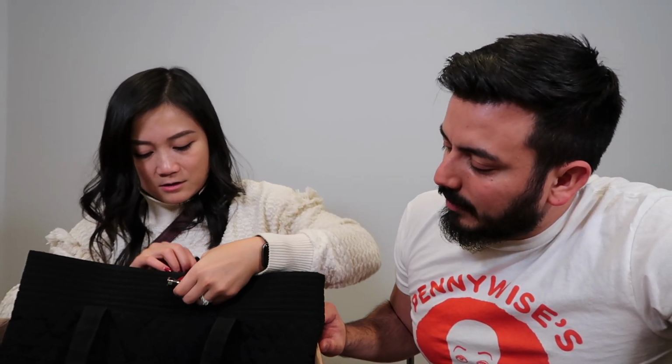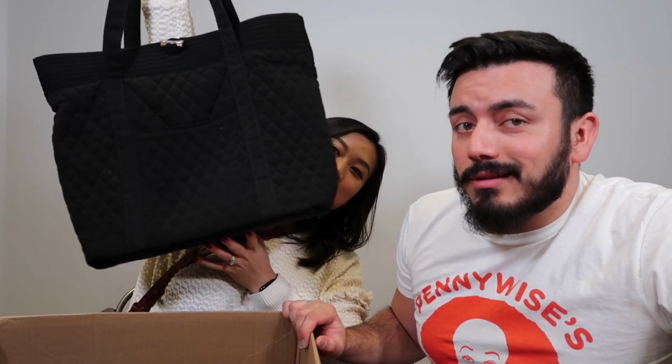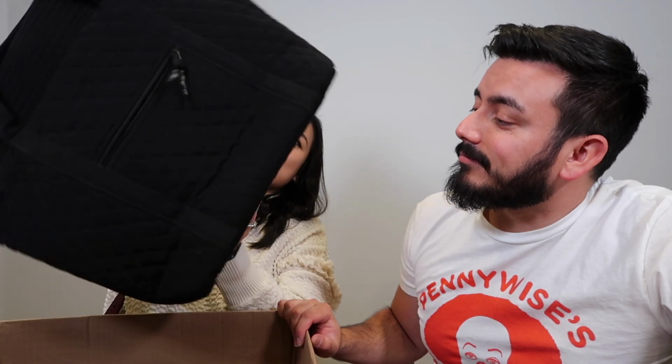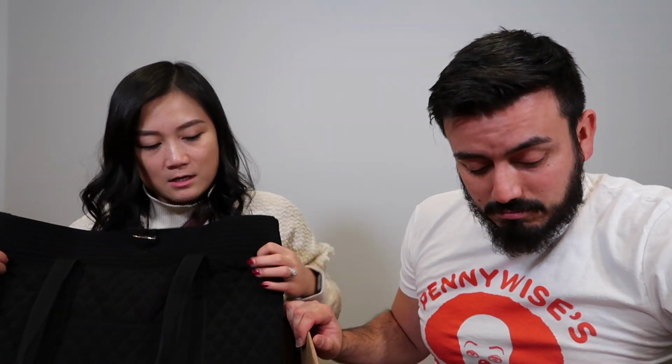But it is a really nice bag. Yeah. I could fit all our water bottles in one bag. I'll rock this. It's nice and quilted, and the bottom looks like it just needs very minor cleaning. I think it just needs to be wiped down. This is nice. It's funny we got two of them in the same box. I really like that pattern one though. Yeah.